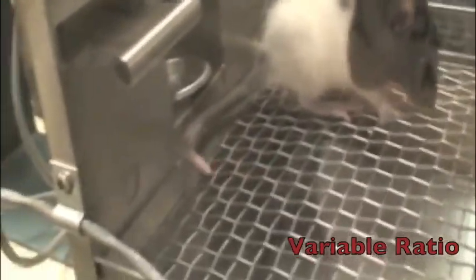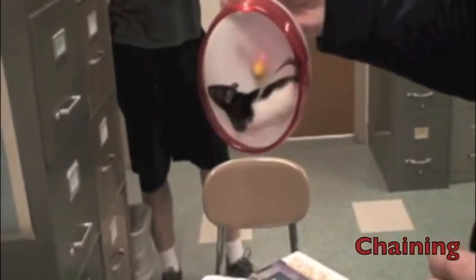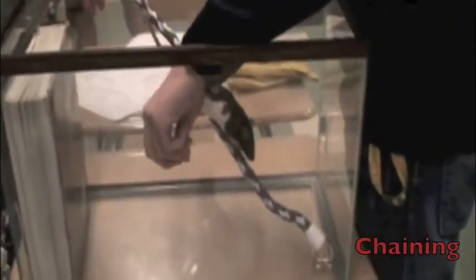The mazes, both. Chaining is linking previously learned behaviors together. The obstacle course is Des linking 4 tricks she has learned into a sequence. Good job, Des. Excellent. Yes!